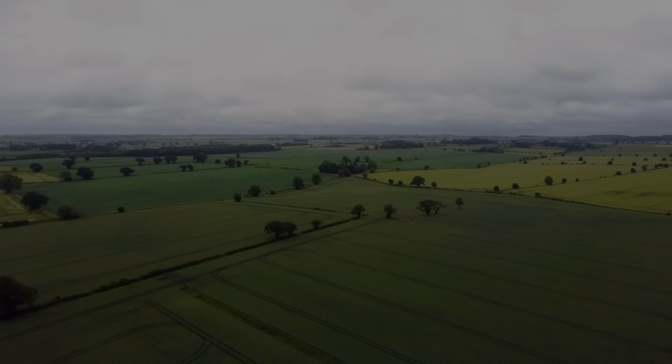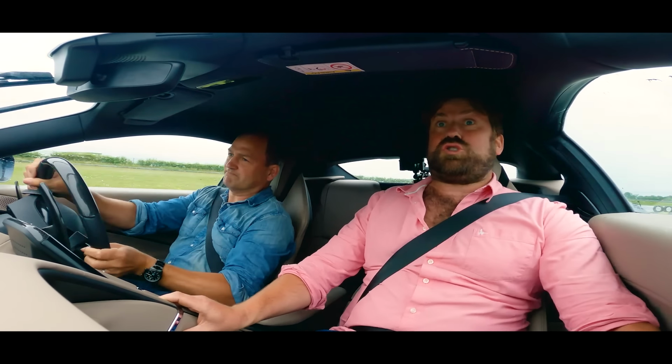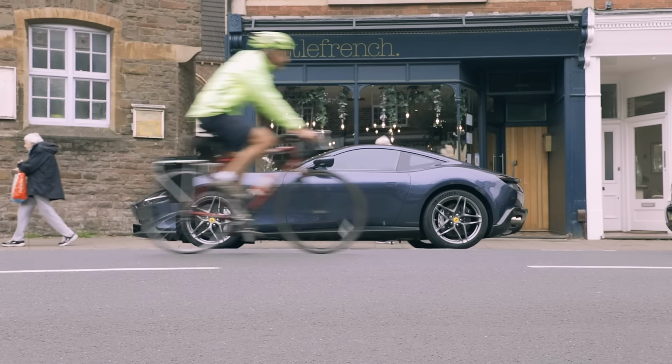Today, I've collected the keys to something special. Now, if you've got a car like the Roma, you need to show it off. And the best person to do that with is your brother-in-law. He's got no idea what's coming.